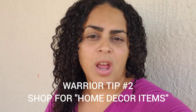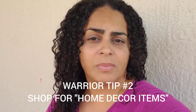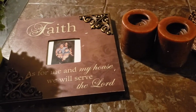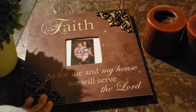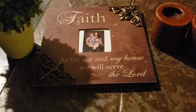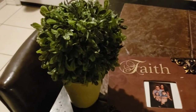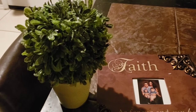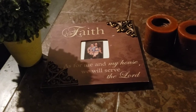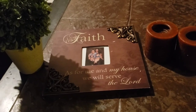Second tip, I would say for you to shop for home decor. Decorations for the home. So yes, you want to pull some actual home decor from within your house, or go shopping specifically for these, because these items are going to be part of the war room, but also part of the general living area, which is going to tie the two together. You're going to be bringing in some artificial plants, some frames, some candles, also some chairs, tables, pillows, and blankets.